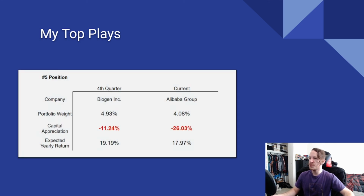And my number 5 position in the fourth quarter was Biogen. So as you can see, Biogen has moved a little bit, but it's actually not because I bought much more of it, but because other companies shifted around it, at still around 5% at that point. But then its capital appreciation was only 11%. So it's also because it came down, with the expected yearly return around 19%.